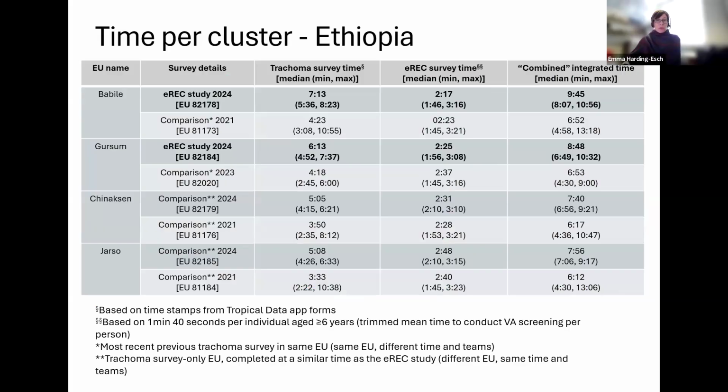So these are the results from Ethiopia, and the two rows in bold are the results of the two EUs included in this study. The row underneath each of those is the comparison of the standard trachoma survey in the same EU in the most recent survey. And then the last 4 rows are other EUs where there were trachoma surveys conducted at a similar time by the same teams as those time periods. So just to have that sense check of these EUs.